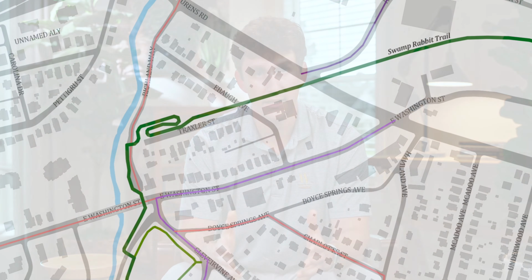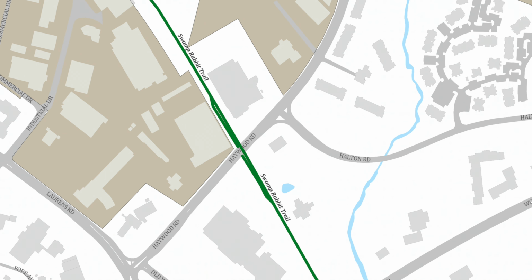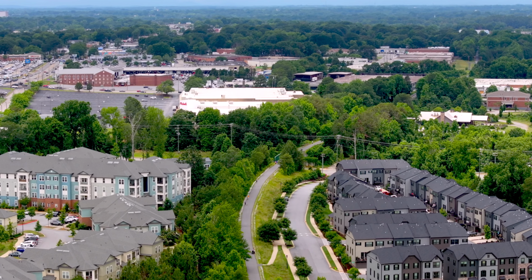This expansion includes notable features like the Cleveland Connector, the Lawrence Road Bridge, and the Haywood Bridge, which you now see as you drive down Haywood Road, headed for Lawrence Road. Now, what about the communities in that Lawrence Road corridor?